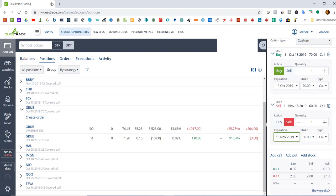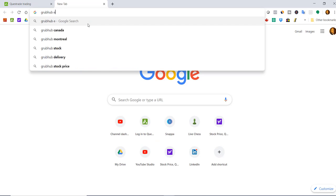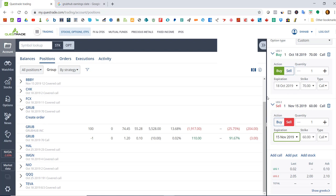Actually, first, let me see, when does Grubhub have earnings? Because usually stocks will move hard at earnings, right? So October 24th. Wow, that's next week. Okay, so usually when there's earnings, premiums are higher, and I want to take that into consideration. I want to take advantage of the high premiums, but I think it's safer to stay with my original strike. Or should I wait until after earnings and then sell something?